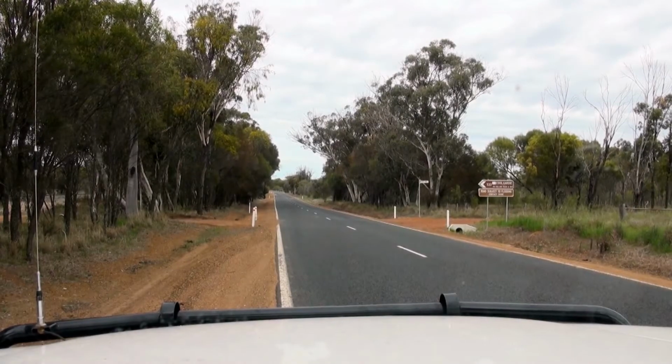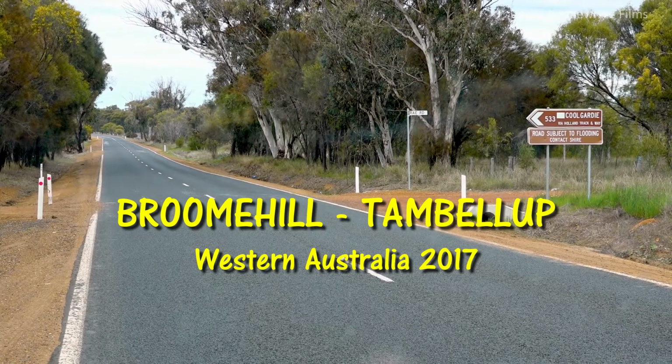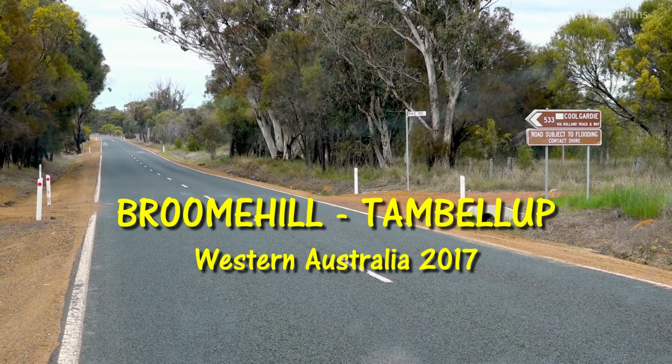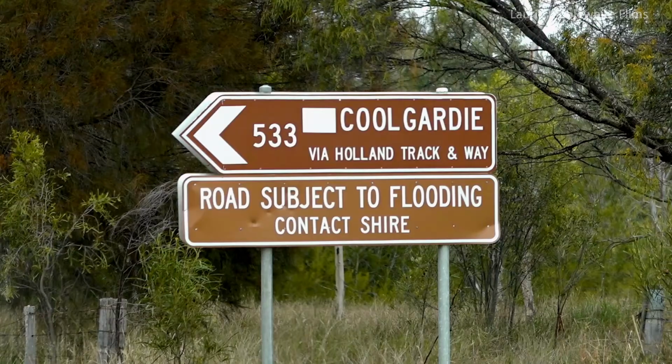Just on the side of the road, you'll find a sign just before you reach Broomehill. It says Coolgardie, 533 kilometres, via the Holland Track and the Holland Way. We'll tell you a little bit more about that when we get into Broomehill.